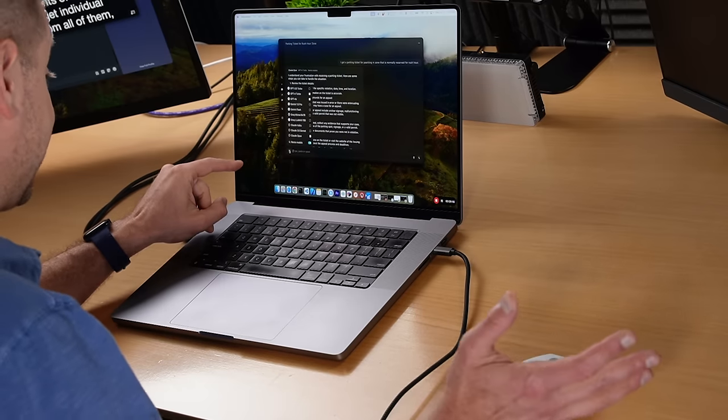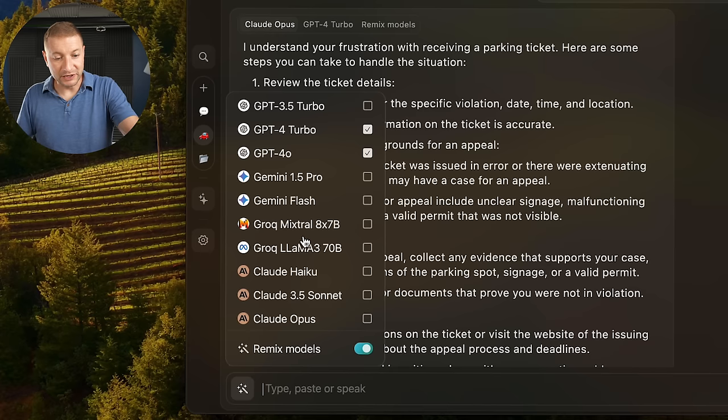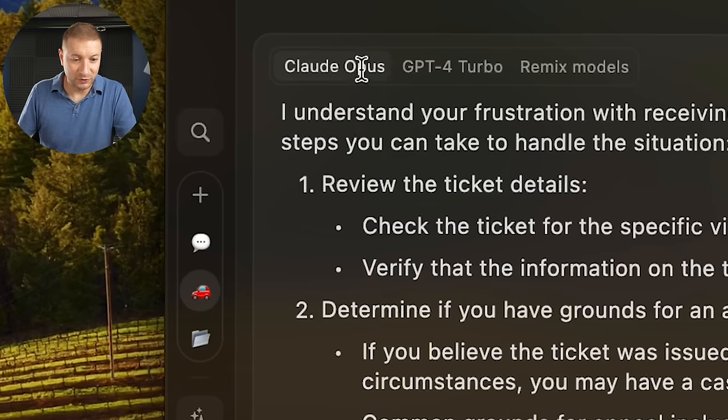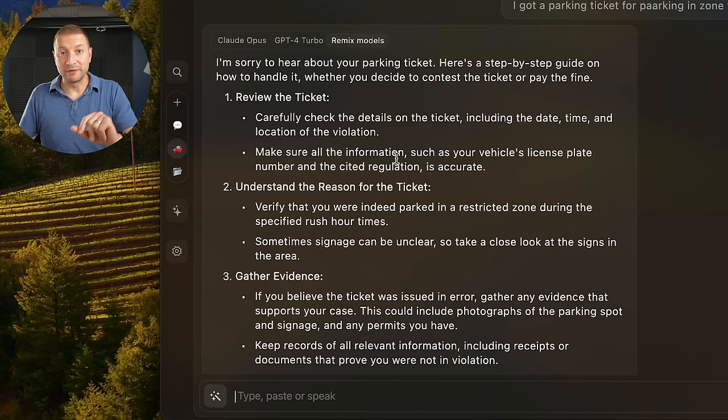For example, my favorite new feature is Remix, which not only lets you select from some of the most popular models out there, like here we've got GPT-4o, GPT Turbo, Mixtral, Llama 3, Claude, Opus, Haiku, Gemini. So you get individual responses to your prompt from each one of these that you have selected, and a remixed version generated by ThinkBuddy that combines the best parts of each one of the responses into a single one.